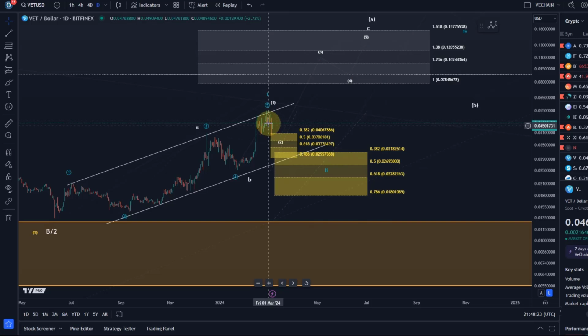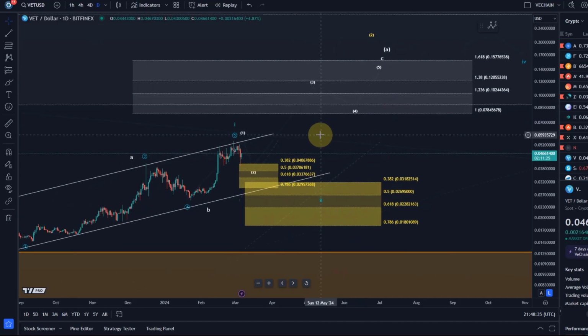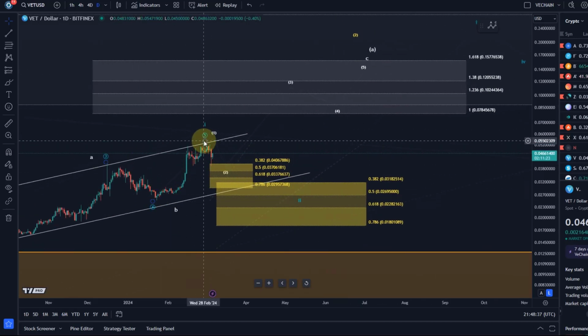However, at the moment we're consolidating at quite a high level. So in the white count, we're dealing with a larger A, B, C structure, and the C wave is obviously a 5-wave move, and it's possible that this here was wave 1. It's a nice 5-wave move actually, and now we're dealing with a wave 2 pullback. The third wave could then follow next.